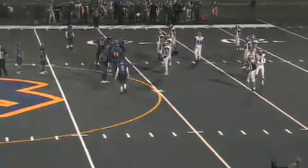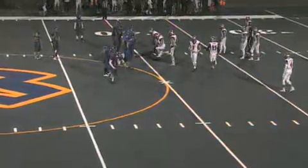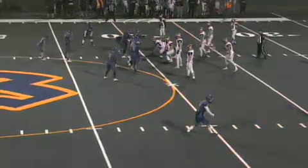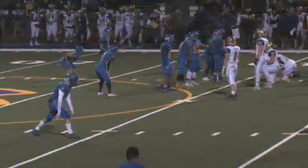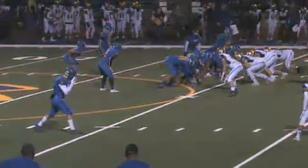If the Knights can score at least once this half of the game, that might be enough momentum to keep them going in the second half. And in the start of the second half, the Vikings will get the ball.